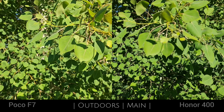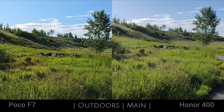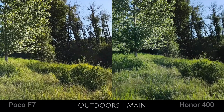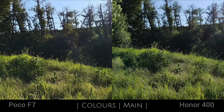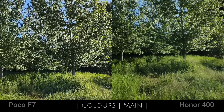Alright, this is the main sensor test. I ended the video earlier because we cannot shoot 4K, or we cannot switch 4K from 1080p on POCO F7. So now this is the proper 4K video recording on both phones. Look at the exposure on the trees. Same exposure, same darkness around this area.